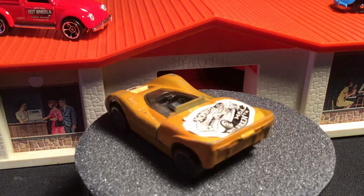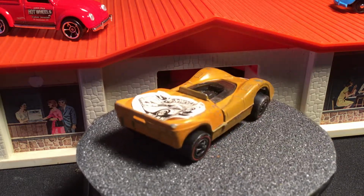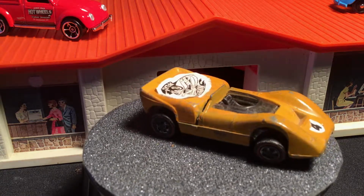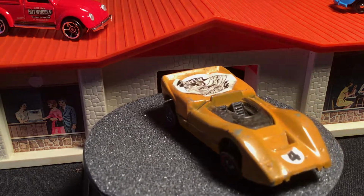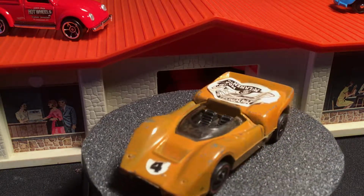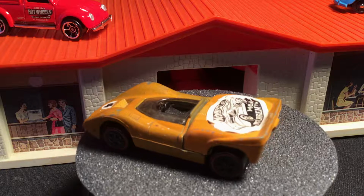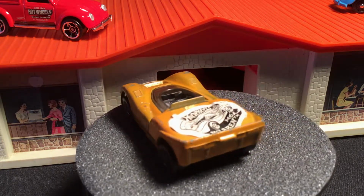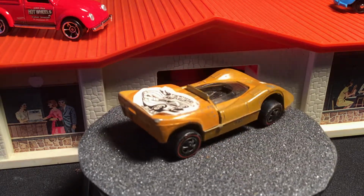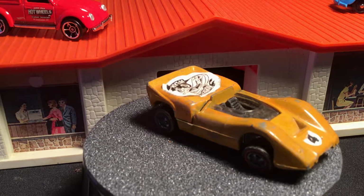Today we are going to look at the Hot Wheels McLaren M6A, dedicated to Bruce McLaren's winning car in 1967. He won the race and made this car famous. He also won the pole position. He was from New Zealand, and he was not only a race car driver but a designer, an engineer, and an inventor. So kind of a Howard Hughes-esque type of guy. Unfortunately, he did die doing what he loved, racing, in 1970. However, his team has carried on the name and are still making beautiful cars today.